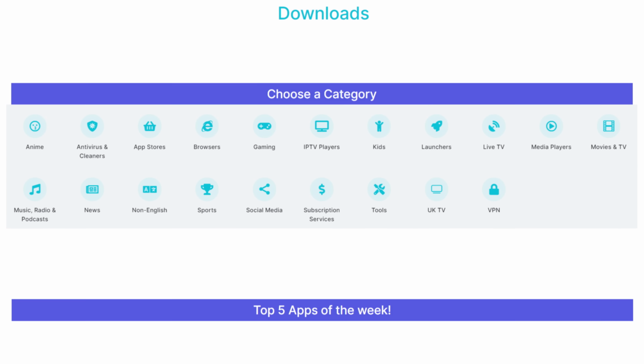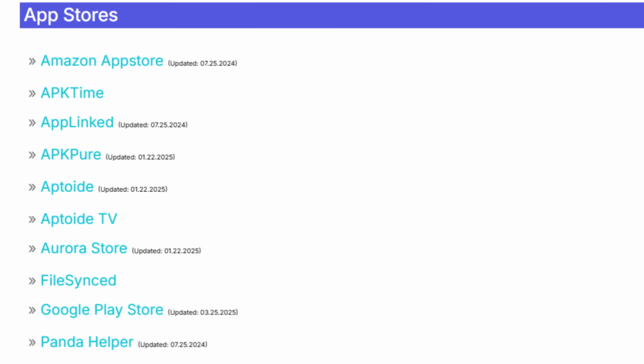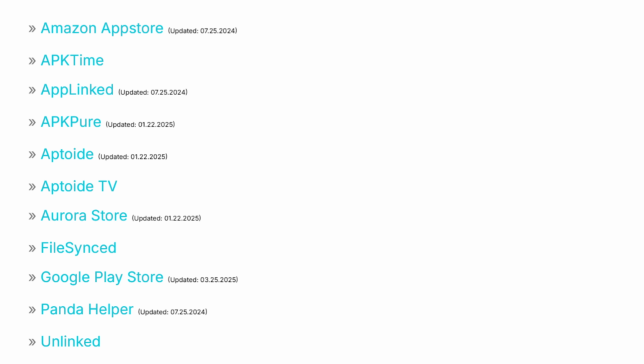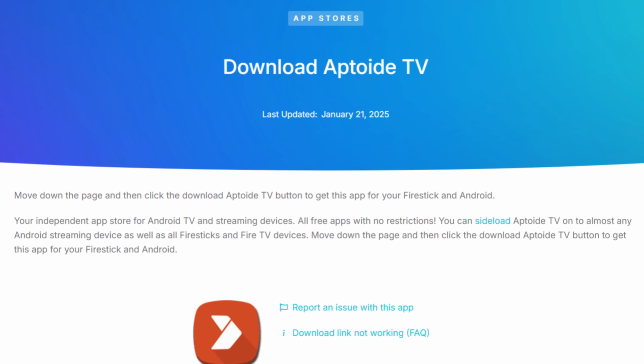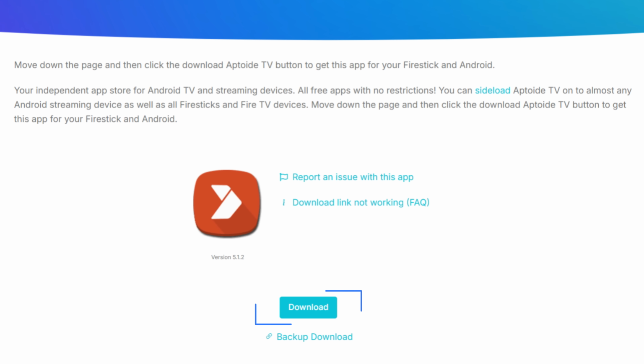Scroll down the screen and you'll see a list of categories. Tap on App Stores and there you'll find a selection of alternative app marketplaces. My top recommendation is Aptoide TV. It's generally one of the best and most user-friendly options for Fire TV devices, but feel free to explore the others. However, keep in mind that not all app stores will work perfectly on your FireStick or Fire TV. Trust me, opening up your FireStick to alternative app stores can unlock a ton of new possibilities.